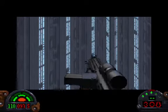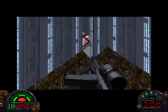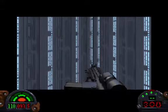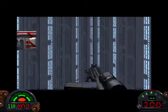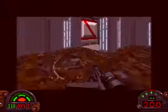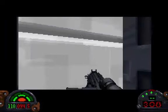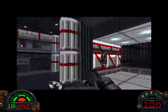Alright, so the pillar now starts to rise and fall, and you need to make it to that door there, or that little alcove, to get back out again. You don't want to spend too long in the water that's at the bottom of this shaft, because it will take away your health. So we're just going to run across as quick as we can. Very good. And out we come on this side.